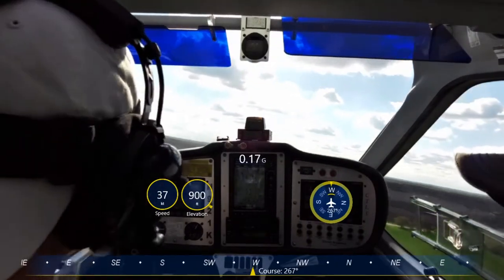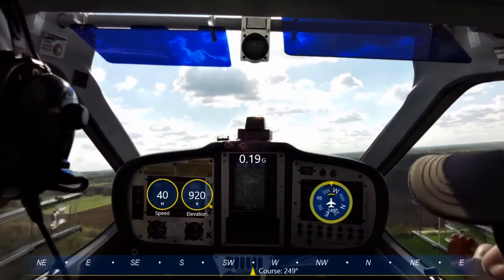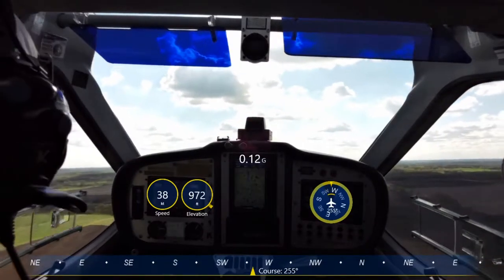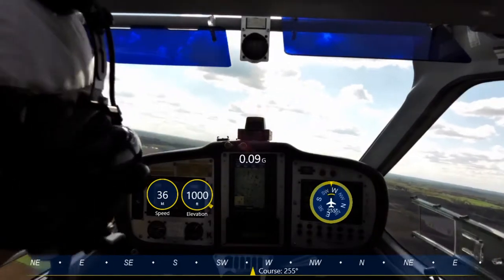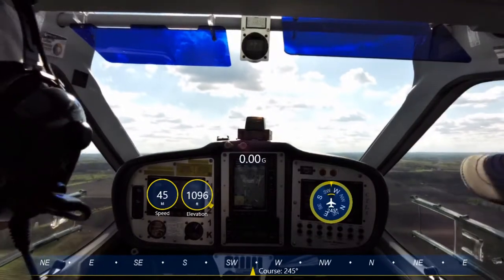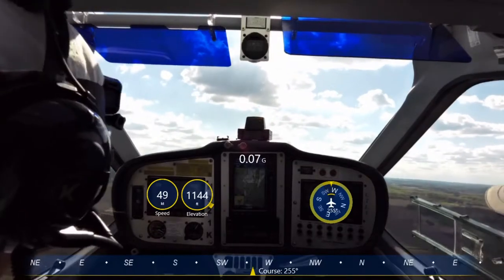Feeling alright? Yeah, a little bit. I can throw some air your way. That's good. I'm fine. Okay. Alright, safe altitude. Nothing in front of us. Alright, your airplane? My airplane. Alright, let's go up to 2500. We'll do a left turn and direct to Racine.